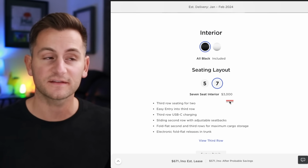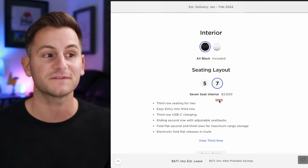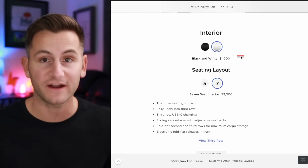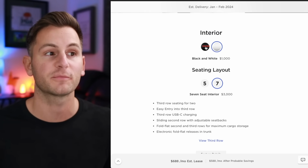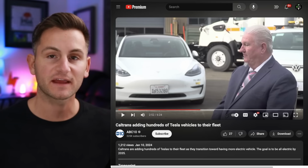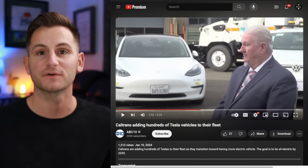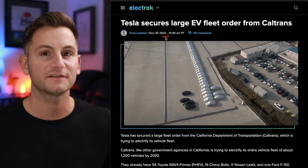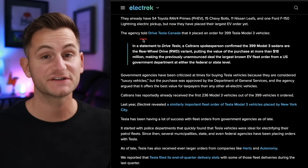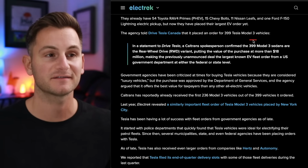Shifting to the United States, the 7-seat option for the Model Y was bumped up $500 in price. It now sits at $3,000. Once again, this is only available for the long-range variant, but in the United States available for both black and white interiors. For some reason today, the news that Caltrans, the California Department of Transportation, was adding 399 Teslas to its fleet. But the thing is, this news actually broke back in November of 2022. That's when the agency first told Drive Tesla Canada it placed an order for 399 Tesla Model 3s.